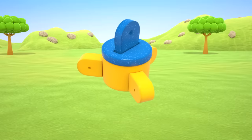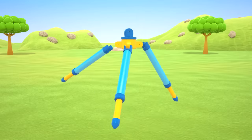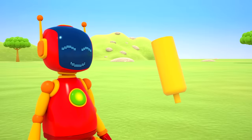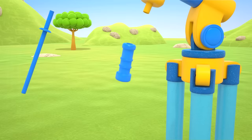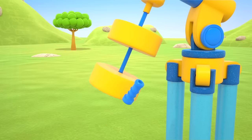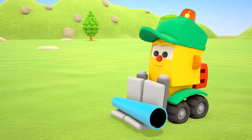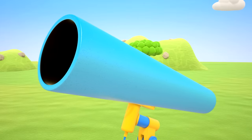First, let's put together the tripod. Next, connect the three legs. Then, a mobile mount so the telescope can move side to side, up and down. A joint for the counterbalance and the counterbalance, some heavy yellow blocks. The frame for the telescope's tube. We've also got to put the tube in. It's the biggest part.